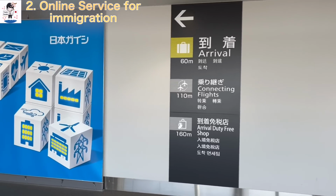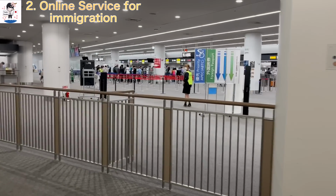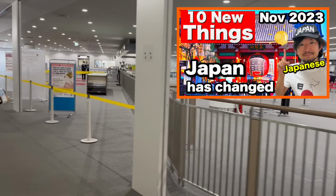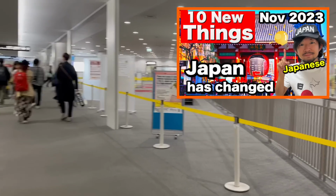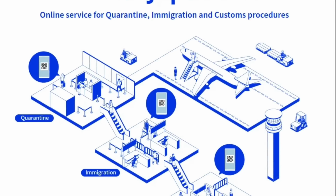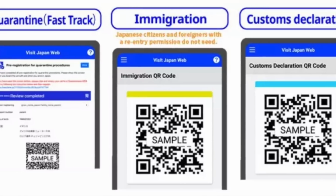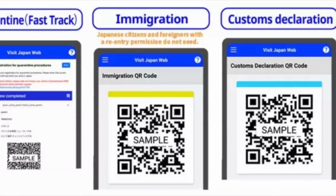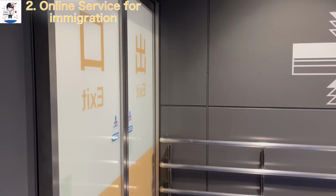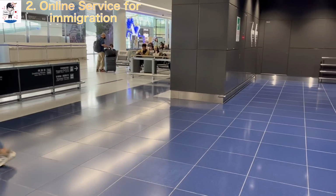Number 2 is online service for immigration. I want to share an essential tip for a smooth entry into Japan. It's all about a fantastic service that can save you time and bypass long lines at the airport. This is also explained in a previous video, so please watch it if you'd like. The Japanese government has started providing convenient online services for immigration and customs procedures. You can complete processes like quarantine registration, immigration inspection, customs declaration, and even duty-free shopping in advance. This means you won't need to stand in queues on arrival. It's a real time saver.